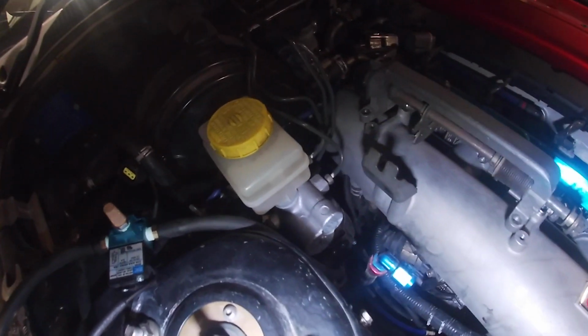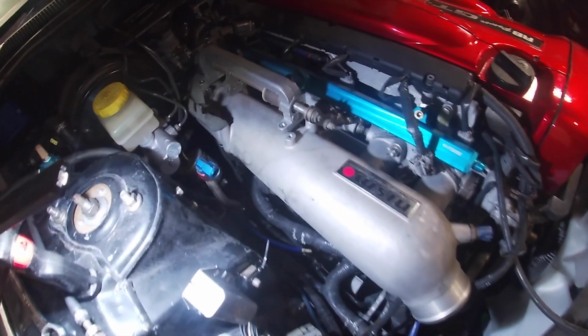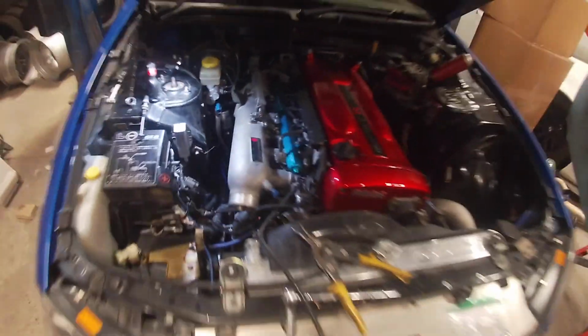So if you've ever tried pulling a Nismo intake manifold off in the car, you'll be like, hey Rob, it's not fucking possible. You know what? Pay attention, little Timmy. I'm gonna fucking walk you through how to do it. It's a fucking pain in the ass, but you know what happens over here? Shit gets fucking done.